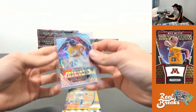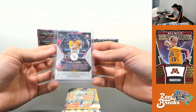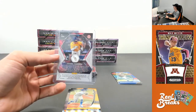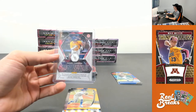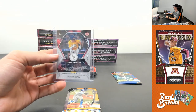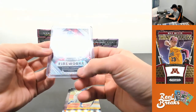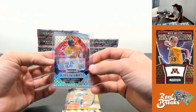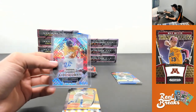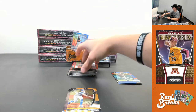And Daniel Cabrera, that's a sweet card. Checkerboard Fireworks auto numbered 3 of 17. And I might need some help on Daniel Cabrera. So if someone wants to help me out on this one, that would be appreciated. Oh, it says right there, Tigers. Oh, no, it doesn't. That's LSU Tigers. So there we go.